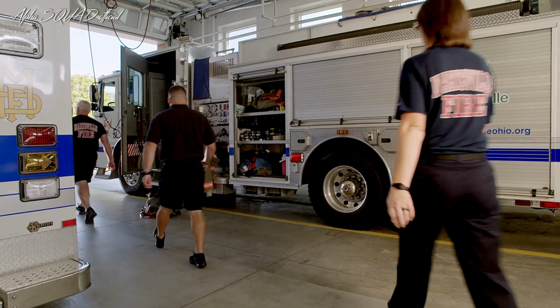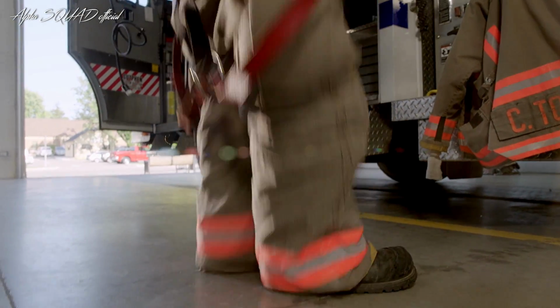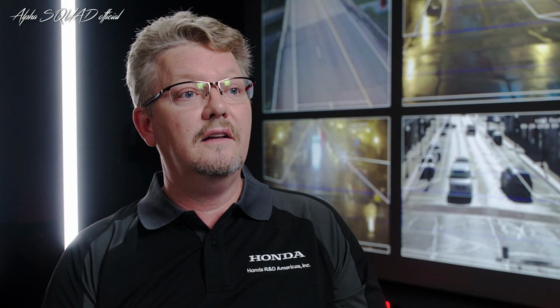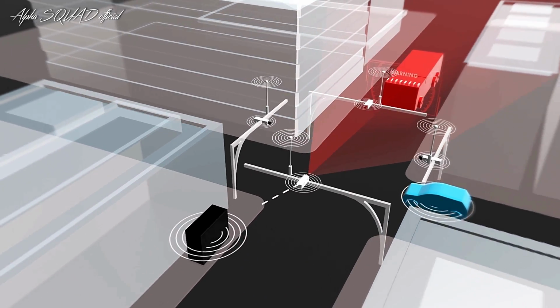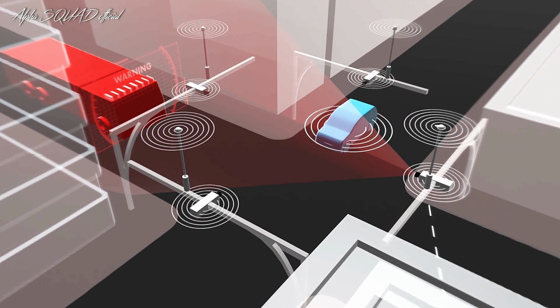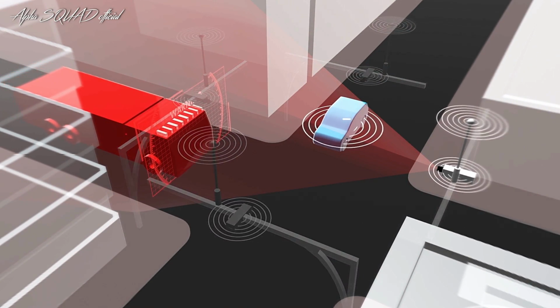It's not about just the cars and the driver, it's about the community. With the system helping the emergency vehicle to move faster, that goes to the community side of the safety for everyone. Communication technology will allow the driver to become aware of the situation much earlier, helping the driver to have a better situational awareness of their surroundings and make them a better driver and a more safe driver.